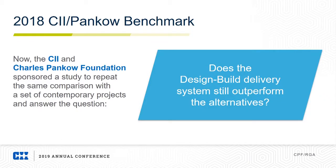And so with these changes, you know, again, CII and Pankow wanted to know, especially looking at design build, does it still outperform those methods? And so if we look at the benchmarks today, what we see is that in terms of cost growth, actually all three delivery methods have gotten better, which is exciting. Design bid build has gotten better in terms of schedule growth, and we're still about the same, again, with these median values. And then overall, we are delivering projects a little bit more slowly.